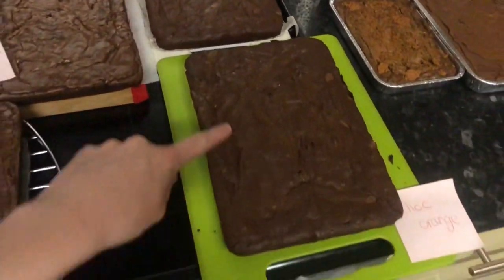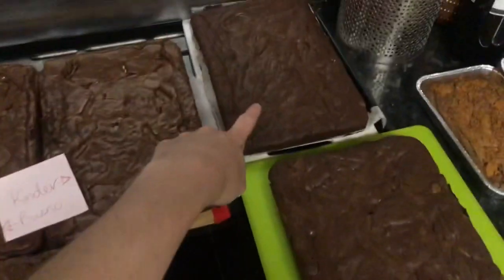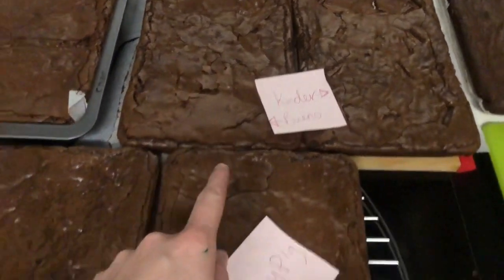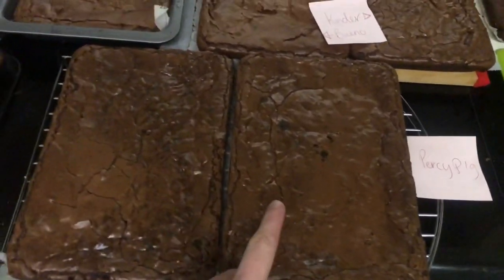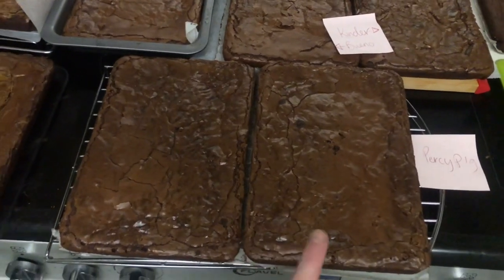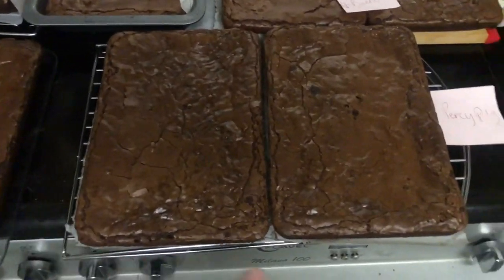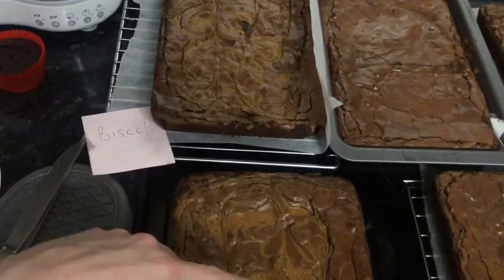Then I've got 2 chocolate orange, so this one is white and that one is milk chocolate orange. Then we've got Kinder bars and then Kinder Bueno. Then we have these are Percy Pig, so they're both just triple chocolate. They've got loads of different chocolate chips in, but they don't have any Percy Pig because they don't melt very well and they don't go well in the oven. So I don't put any of them in there, just on the top. Then we have Biscoff, which is these 2.